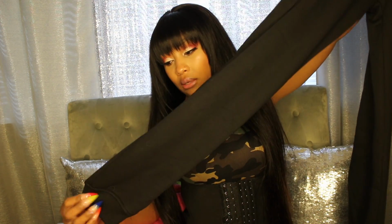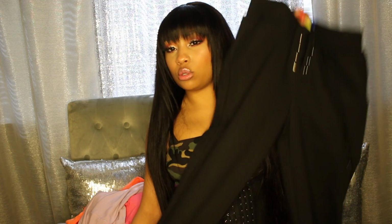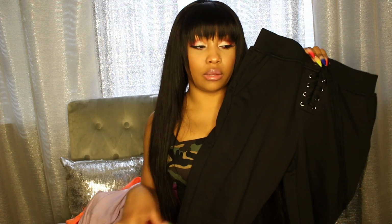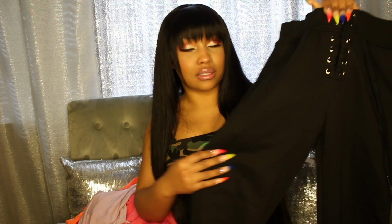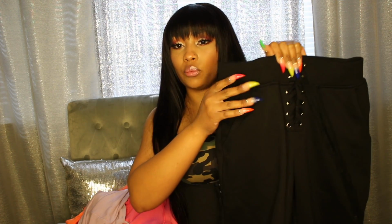So this is how the bottoms look. It is gathered. So this would be super cute paired with some sneakers if I want to be more casual, especially for that type of event. But you can also wear it out with some heels and make it really dressy.